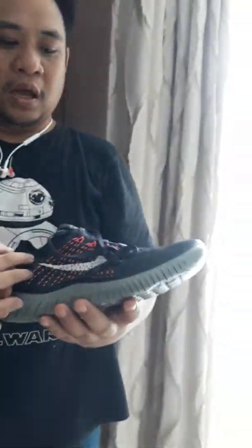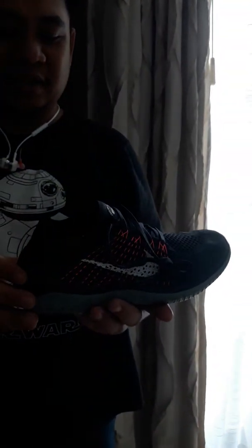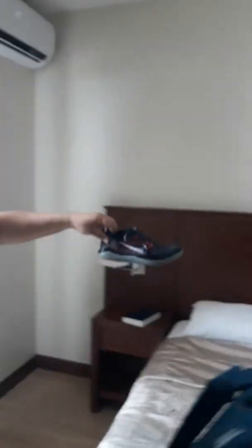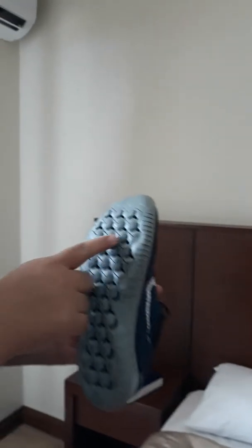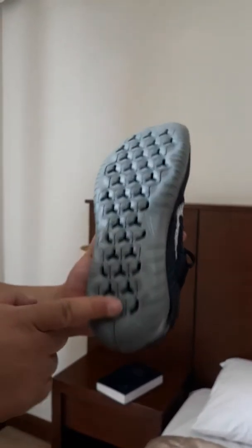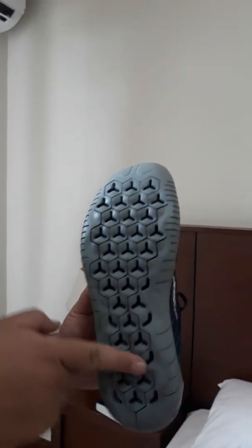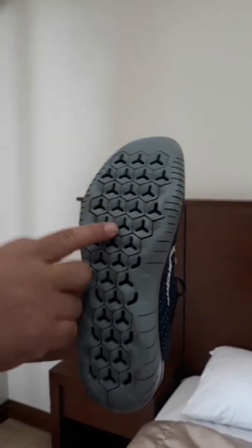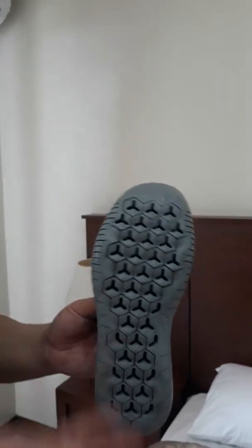The good thing about this shoe is it's an athlete shoe. You don't have to be an athlete, but it's very comfortable. The sole is the key here, see? It means if you put it in a vehicle's version, this is like an SUV or something you can use in rugged roads. See? It's really made for rocky roads or walkways or run.